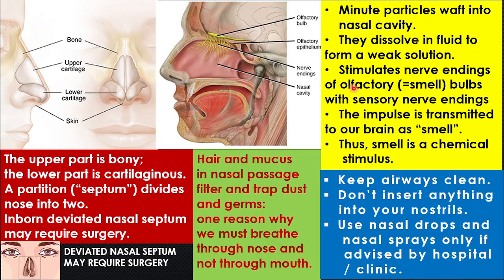Now next we have the nose. Now look at the nose. This is the bony part. Then we have the upper cartilage and we have the lower cartilage. And we have the skin here.